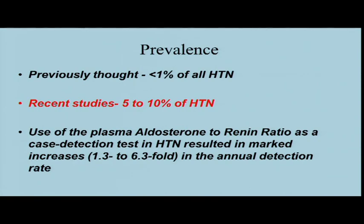It was thought in the past that the overall prevalence of primary aldosteronism was less than 1% among all hypertension, but more recent data suggests way more than that, up to 5 to 10% of total hypertension. You can imagine 1 out of every 10 of your hypertensive patients can have primary aldosteronism. That is because we are using the aldosterone-renin ratio for diagnosis, and that is giving us more diagnoses.